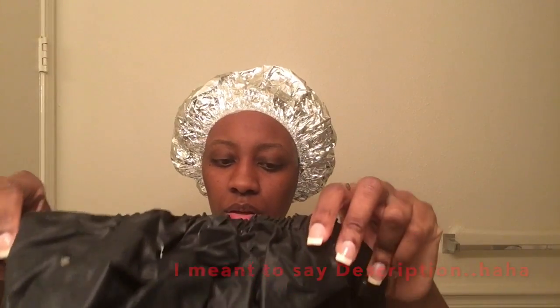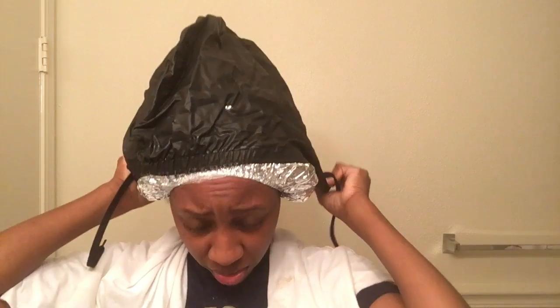Deep conditioning cap on my head and the plastic cap too. I'm about to sit under the dryer. This is the dryer that I use. It's pretty much the little on-the-go ones, I guess. Not the old-fashioned hooded dryers, but the kind you can sit on the sofa with. I forgot the name of them. Once I remember, I'll put the name of it down in the comments. This is the little cap that you put on. You tie it.